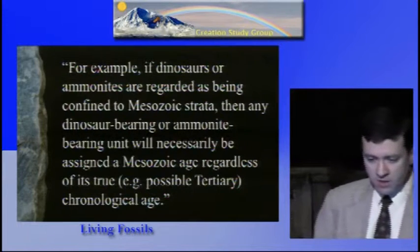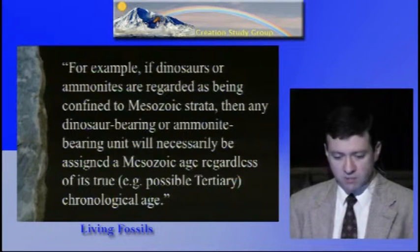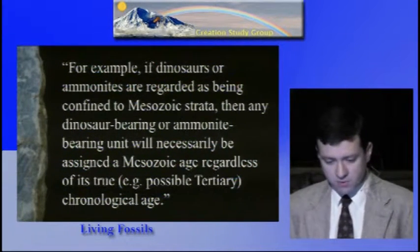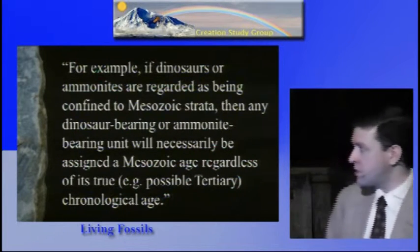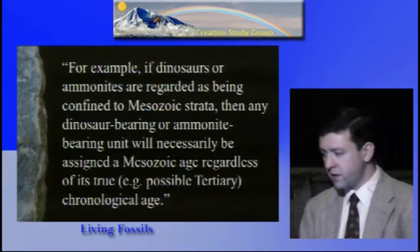For example, if dinosaurs or ammonites are regarded as being confined to the Mesozoic strata, then any dinosaur-bearing or ammonite-bearing unit will necessarily be assigned a Mesozoic age, regardless of whether it's true, e.g. possibly a Tertiary chronological age. I was speaking with a paleontologist this afternoon, and he mentioned he's seen something similar. He studied Langella, which is a type of brachiopod, in, I think he said, Carboniferous sediments, and he said they would give it a different species name in the middle layer from, if I remember correctly, the Devonian or the Permian layer above, but physically they were identical. You couldn't tell the difference. It was found in this layer and this layer and this layer, so you gave it different names in each layer because obviously they were millions of years apart, so it wasn't the same species.